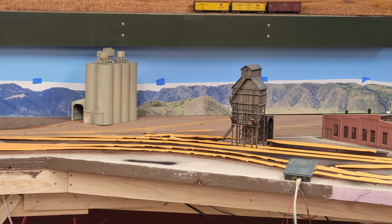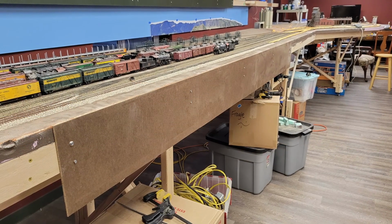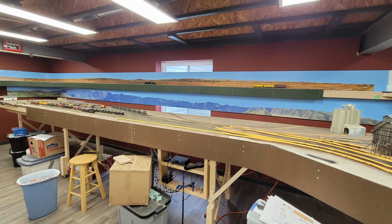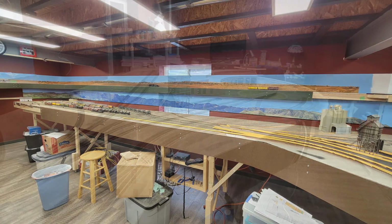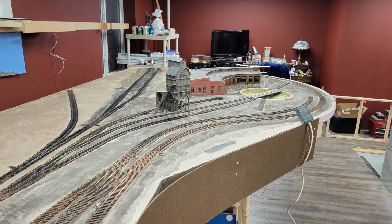Late July saw a lot of different things going on. In addition to applying dirt in the yard and building the backdrop, I also installed fascia on the Casper benchwork. On the 5th of August, the Casper backdrop was permanently installed. Casper was really coming together. During the next week, I finished up the dirt in the engine terminal.